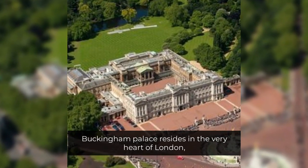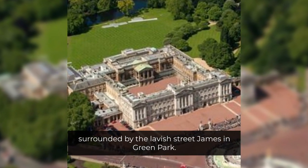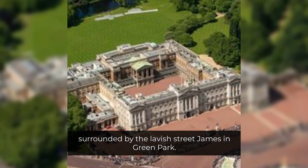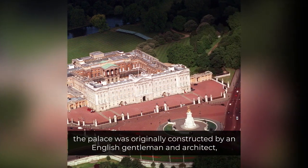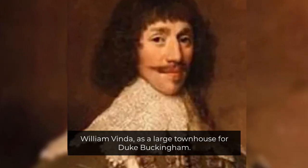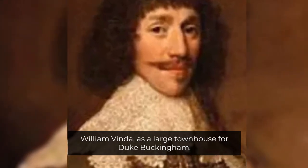Buckingham Palace resides in the very heart of London, surrounded by the lavish St. James and Green Park. Built as Buckingham House in 1703, the palace was originally constructed by an English gentleman and architect, William Winde, as a large townhouse for the Duke of Buckingham.